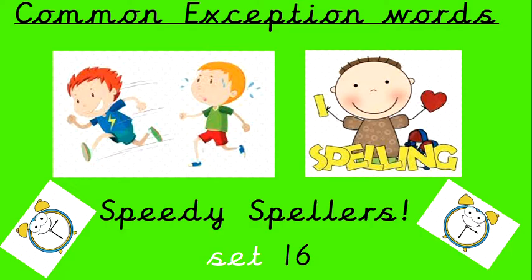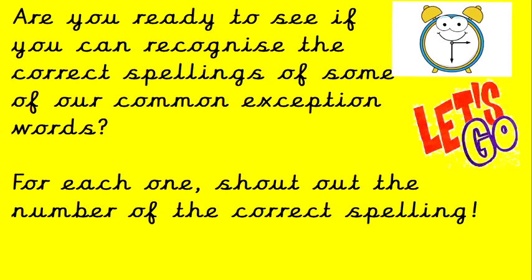If you've got a few minutes, let's see if you can read and recognise the correct spelling of some of our Year 2 common exception words. The words that are quite tricky to spell, we need to be able to read and spell them independently by the end of Year 2. There's only one way to do that, guys. Practice, practice, practice. And don't worry if some of them are tricky, come back as many times as you like.